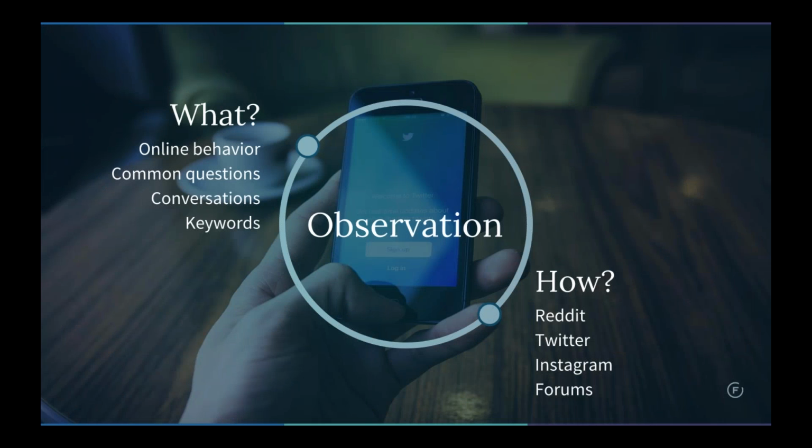What this is, is where you're going on, where your users are, whether it's on Reddit, Twitter, Instagram, maybe online communities or other forums, and you're observing. You are understanding where they might have pain points. You're observing their behavior, the common questions that they have, or keywords that they're using when they are talking just amongst themselves. Christina, you have done this before.